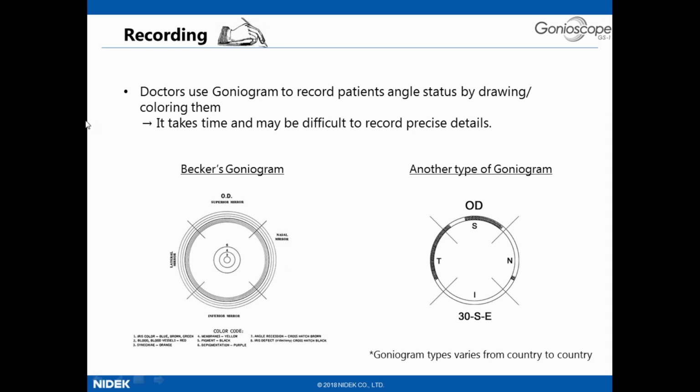Okay, now we've reviewed one examination flow of gonioscopy. Now what we have to do is record these findings. The doctor will record the findings that he had on the patient. Again, we have several different types of record systems, which we call the goniogram. So there are different types of goniograms around the world. So it's going to be nice if you check which goniogram or recording system is used in your country. But one major one is the Becker's goniogram. So the doctor will have this kind of drawing already in the patient's information, and he will draw and paint based on what he found in the patient's angle.